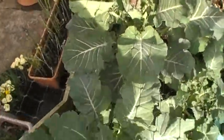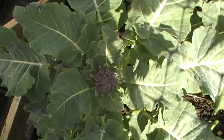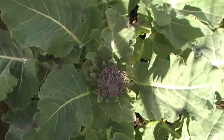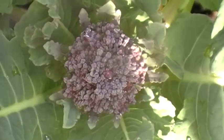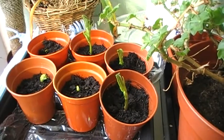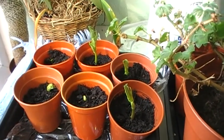Looking over the top of the square foot garden, here we have the purple sprouting. Look, it is really coming along now. In here we have some broad beans coming out. That's wonderful, isn't it?